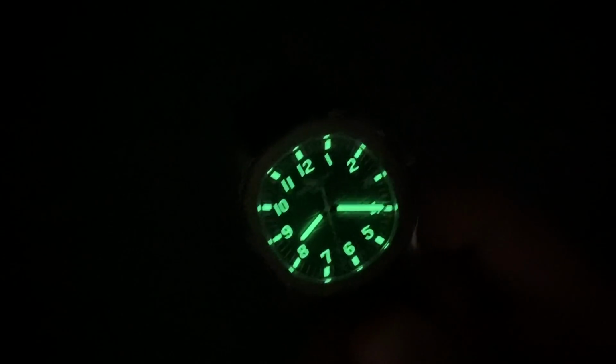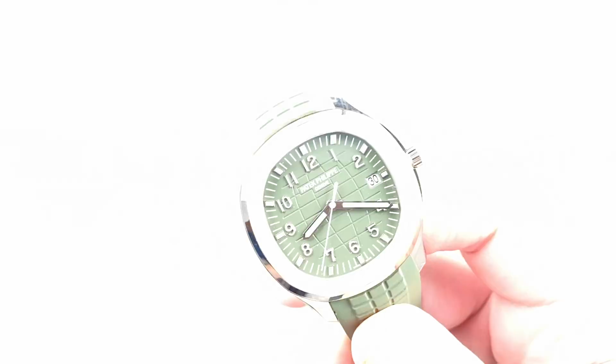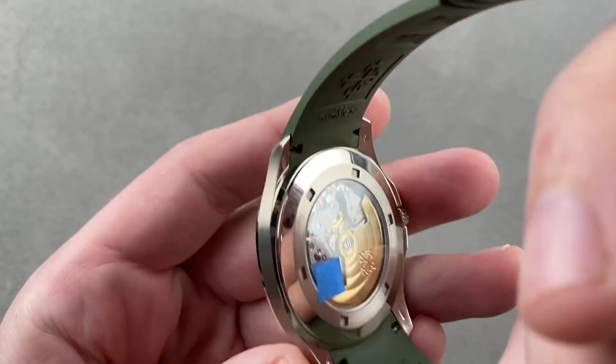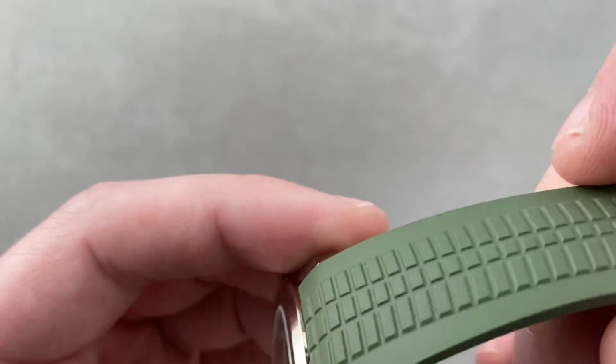And you can see not only are the numerals lumed, but so are the indices outboard of the lume. This is a very attractive, wear it all the time, sleep in it type of timepiece. And of course, you've got that same caliber 324 on the reverse side with identical fit, finish, and technical specifications. Let's go back to the lume shots for a sec. We'll intro with the lume shot here.